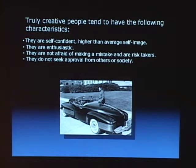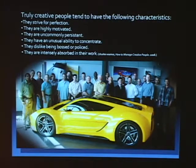And we do not seek approval from others or society. And some of the young designers I've run into over the years, that fits them to the T. Very gung-ho. They strive for perfection. They're highly motivated. They're uncommonly persistent. They have an unusual ability to concentrate to finish the job and task at hand. They dislike being bossed or policed, and they're intensely absorbed in their work.